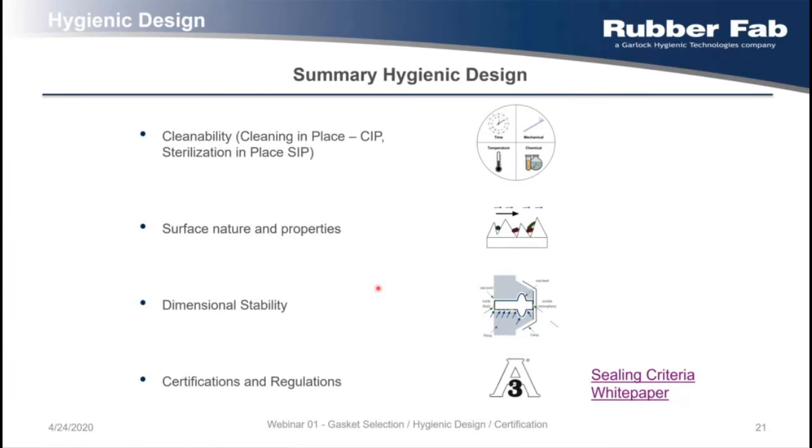So to give you a quick summary of the points we talked about, we talked about cleanability, cleaning in place, sterilization in place. We saw the Sinner circle, which is a good instrument to explain this. We talked about surface nature and properties. We don't want a rough surface, we want a smooth surface with a low surface energy. We talked about dimensional stability.